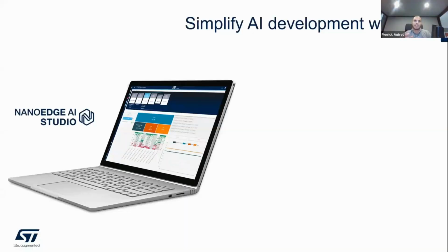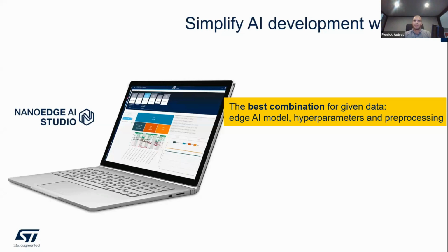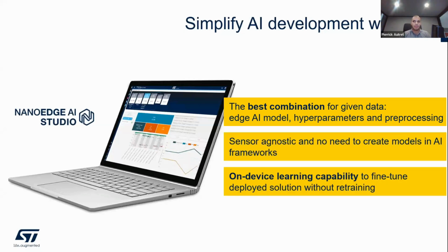That's why we created this tool, NanoEdge AI Studio. It's a tool that helps every embedded developer create optimized machine learning libraries from scratch. When I say libraries, it's a combination of a machine learning model, hyperparameters, and preprocessing. It helps every developer from the first step, which is data collection. It even gives some advice on the kind of data you should use, on data rates, on the sampling rate, and so on. It will benchmark thousands of combinations of models, preprocessing, and hyperparameters to find the one that fits best with your data and your pain points.